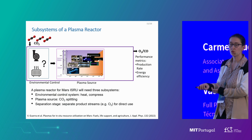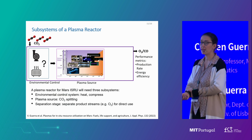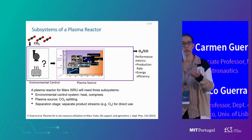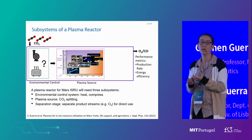Then we have the plasma source, and again, we have a variety of plasma sources that we can utilize. But finally, what the plasma source does is create a cocktail of reactive species. You might have split down the CO2 into the oxygen and the CO that you wanted, but if you just leave it there, it will recombine.